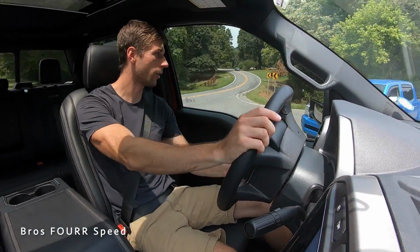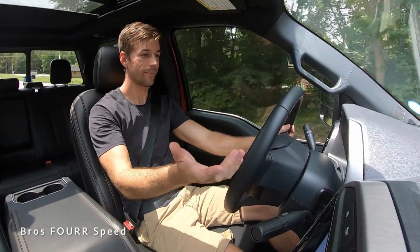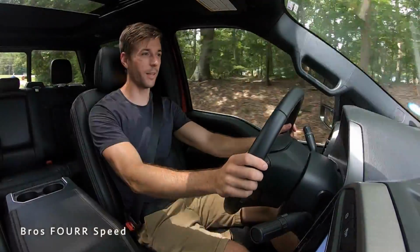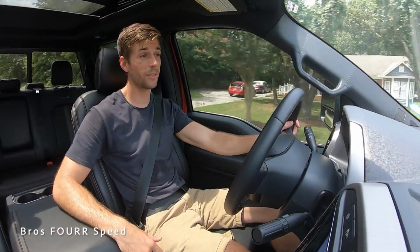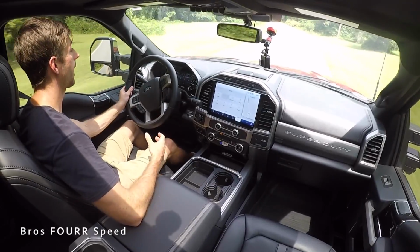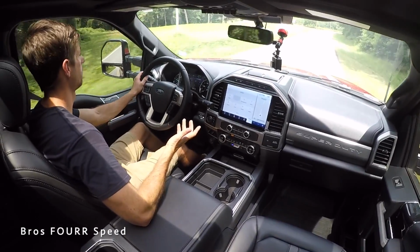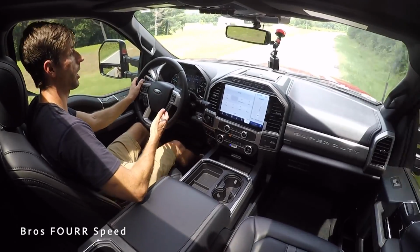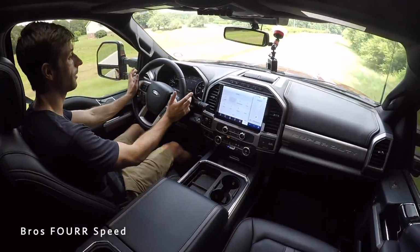We're going to give it a little bit of gas. And we hit the speed limit right there. Obviously, I'm not towing anything, so this is a pretty quick truck for the size. And it's very comfortable to drive. With the Tremor package, this has that off-road tuned suspension. It drives just like a stock or a normal F250 would. I don't have any complaints with that.